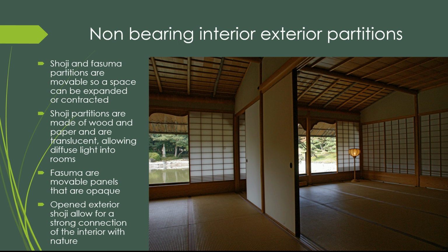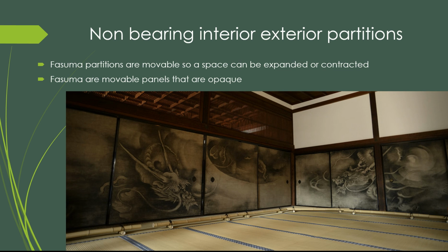So it's a thick paper that's oiled, and when they oil it, it picks up a resiliency that it doesn't have otherwise. It also sheds water to some extent. They allow a translucent light to come in, and they're light enough to where they can be moved. There's a second type of partition called the fusuma, or fasuma, and those are movable panels that are opaque, okay? So they allow the building to be opened to the outside. Here's an example of those fasuma panels, right? These are sort of ornate and decorated, but they're all movable panels.